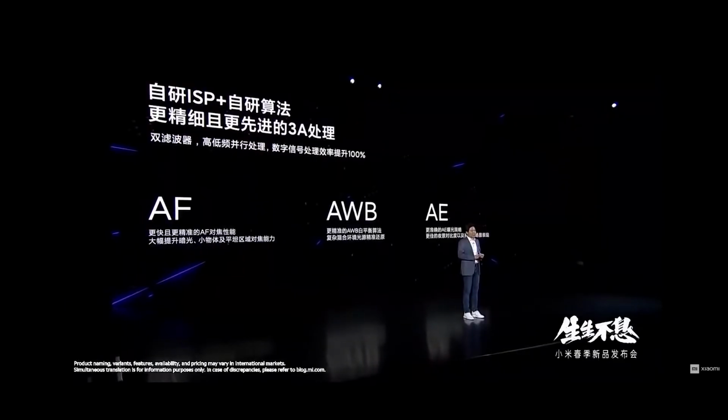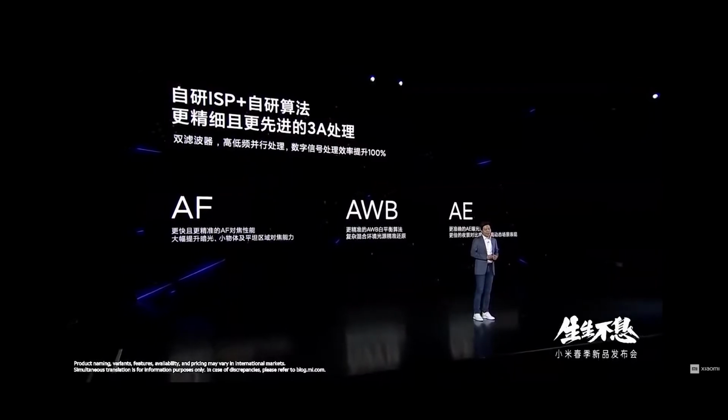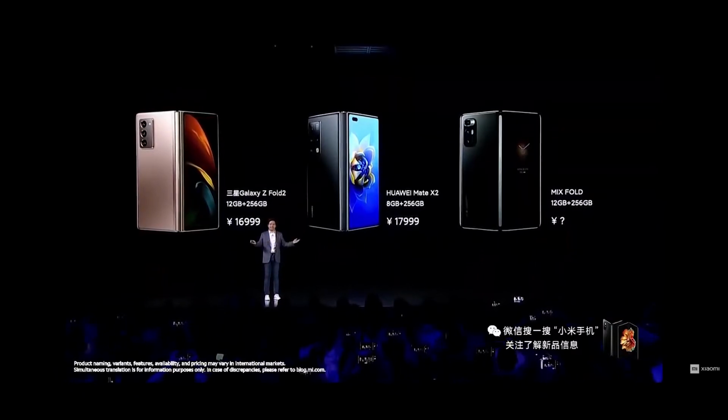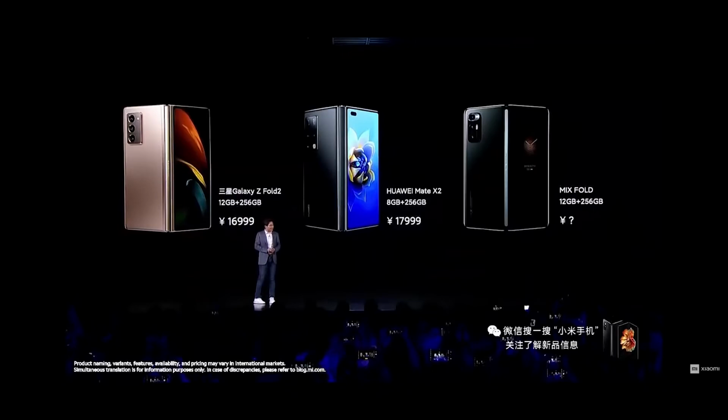Lastly is the price of the Mi Mix Fold. If you look at the Chinese price and convert it into US dollars, the device with 12 gigs and 256 gigs of internal storage is priced around $1,500, whereas the 12 gig and 512 gig variant will cost you around $1,700, and 16 gigs and 512 gigs of internal storage can cost you around $2,000.